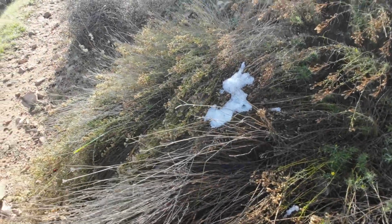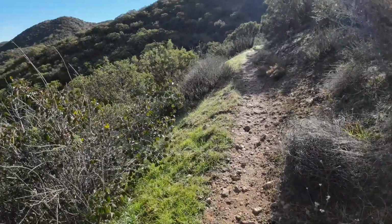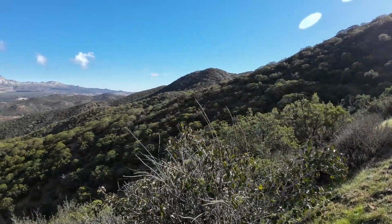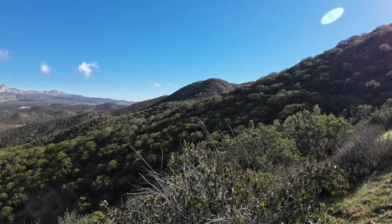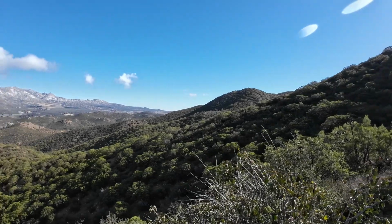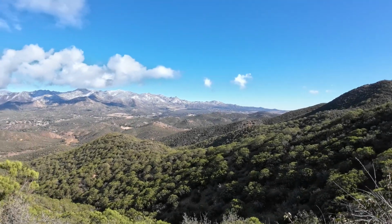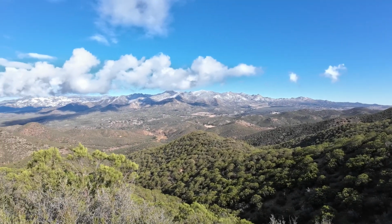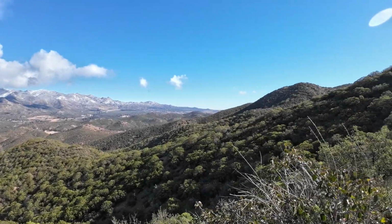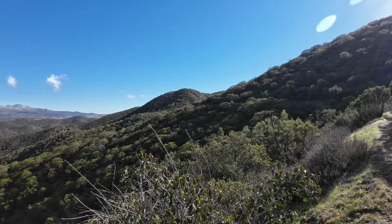Well, what do you know? My first little patch of snow. That's where I'm headed. I can see toward the top of that peak right there, there's a little cutout in the trail. Imagine that's where I'm headed. As we're looking down toward Ranchita. I've hiked about 3.5 miles so far. To be honest, it's been kind of boring.